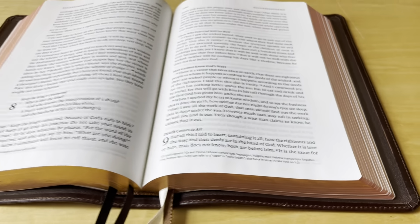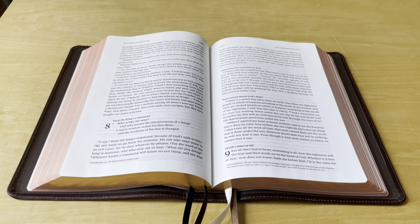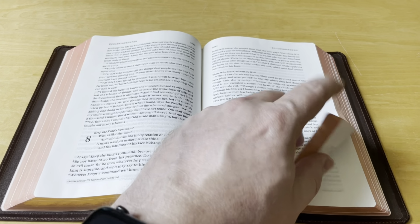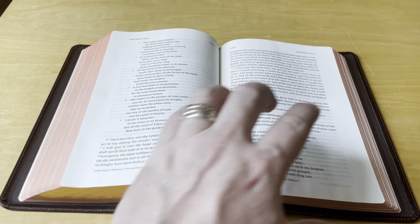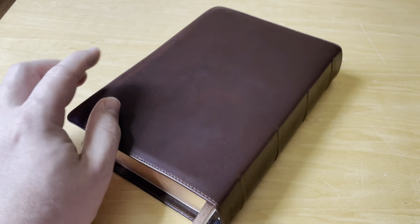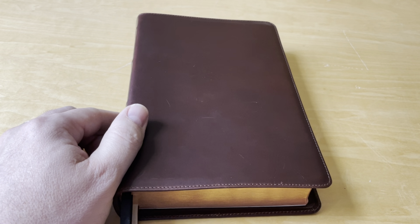So, well, anyway, that instead of a monthly review, this is my half-year mark, essentially. And this is what it looks like after half a year of daily use, unprotected, unboxed, and just in the hand every single day.